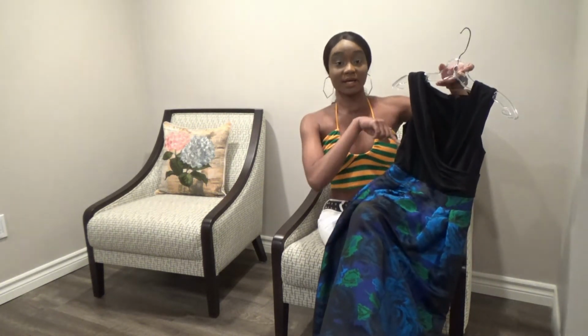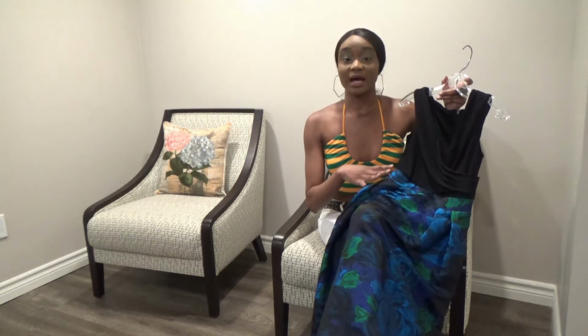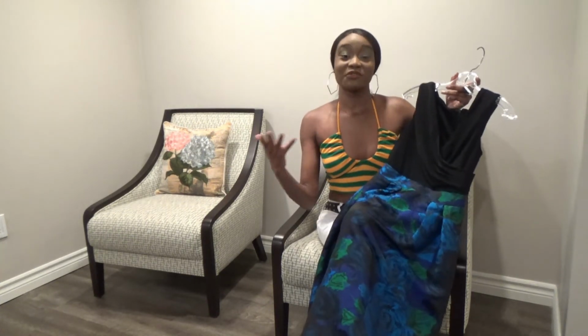It also comes with a back zipper, so it's easy for you to put on. The material is superb. It's high quality. It's very long lasting. So it's a great dress to keep in mind for the summer season.